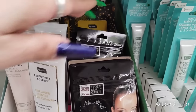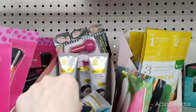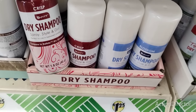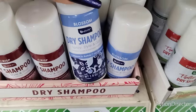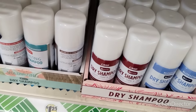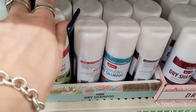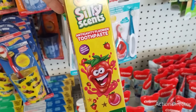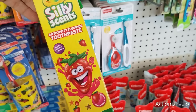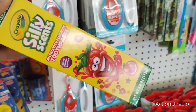And still same thing, okay. They also have a gold mask, 1.7 fluid ounces. That's a good deal. More dry shampoo, crisp, spray, style, and go. It's gray style and go. And then I showed you guys the ones with the, which one's this one? Oh yeah, I showed you guys the coconut scented ones already. New Children's Silky Scent Anti-Cavity Fluoride Toothpaste. So I guess it's Brush Buddies. Goes with the Brush Buddy stuff, so that'd be cool for the children's.